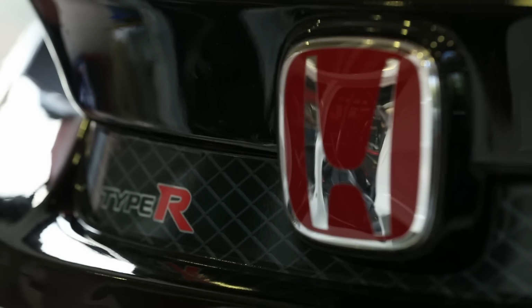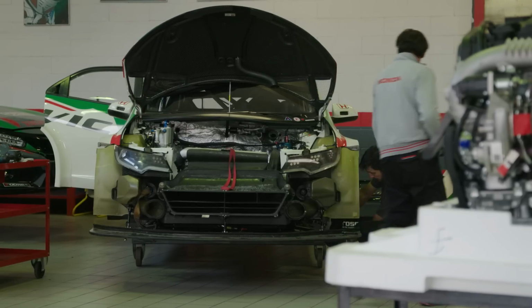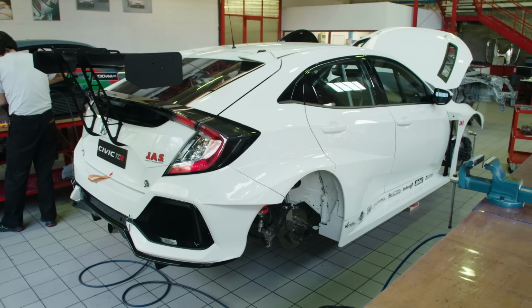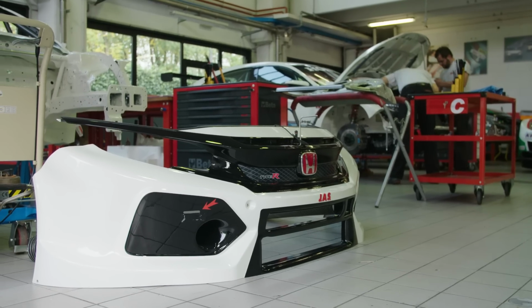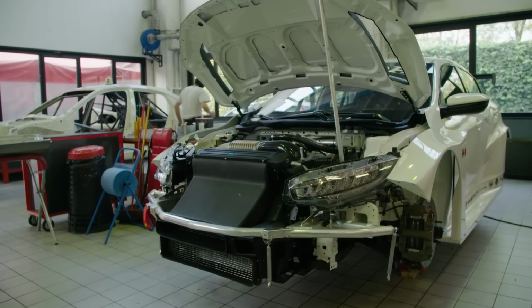Basing the TCR on the Type R road car helps save money. A World Touring Car costs 4 times as much. The man in charge of building it for €130,000 is TCR project leader Mads Fischer. Of course, this is the latest generation turbocharged engine. What's it like to work with? How much can he change compared to the road car?